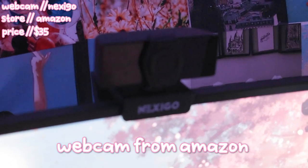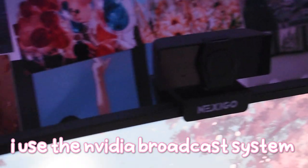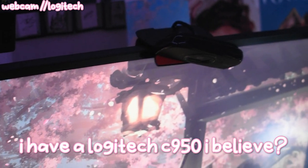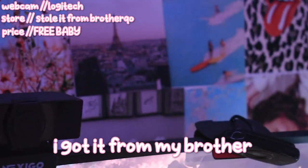Oh, here I forgot to mention, my camera is a Nexigo webcam from Amazon. I paid like $35 for it. It works, it's great. I use the NVIDIA Broadcast system so that it can make the quality not trash. And then for my hand cam, I have a Logitech C920, I believe, that I use. I got it from my brother.